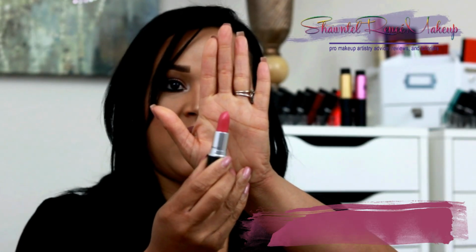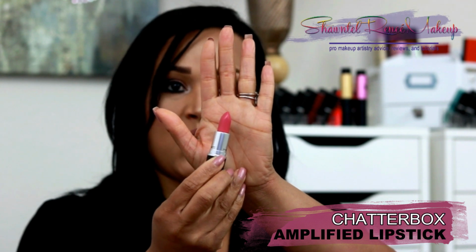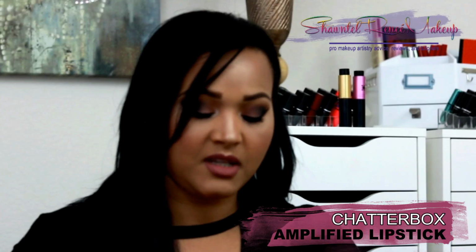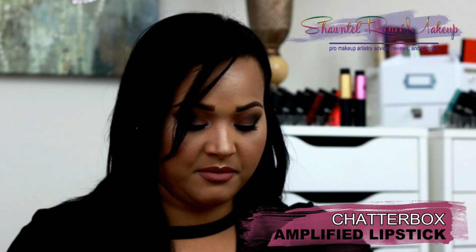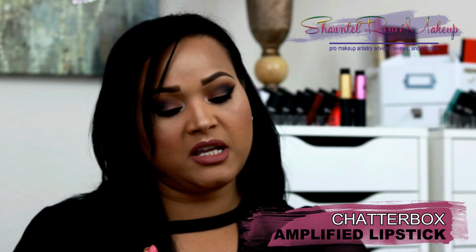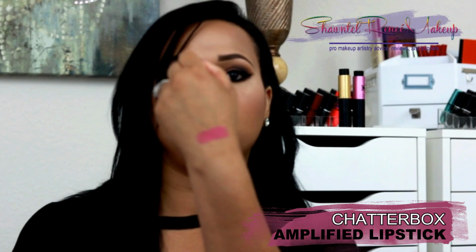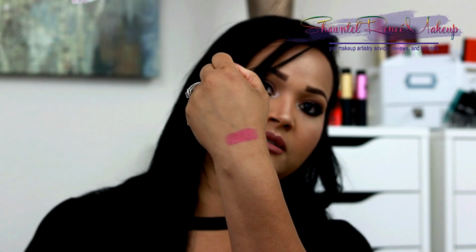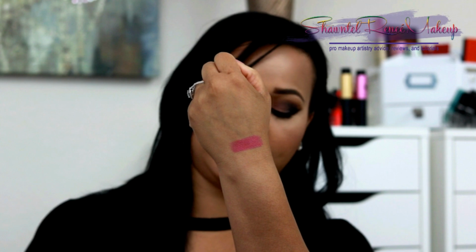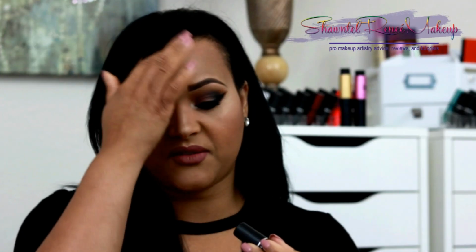This is Chatterbox. It is a gorgeous corally pink shade. Let me get a swatch of this on the back of my hand here. It is an amplified finish, which is really creamy and beautiful. Look at that. Doesn't that say summer? That is such a pretty summer color. Gorgeous. Chatterbox right there. So all these lipsticks, of course, are $17 each.